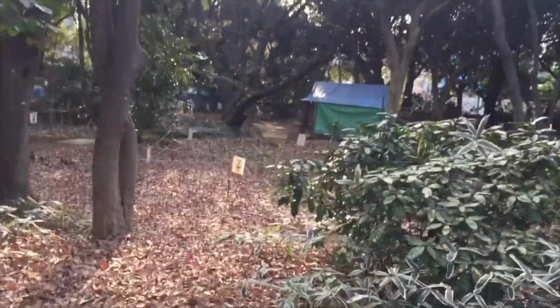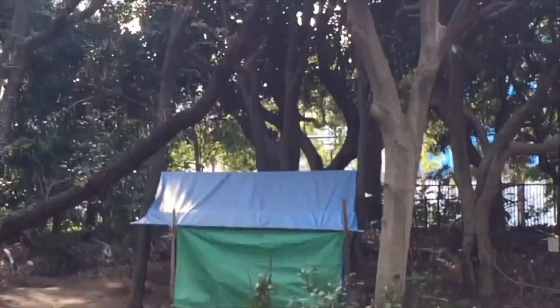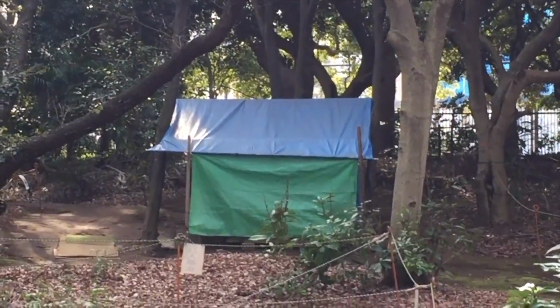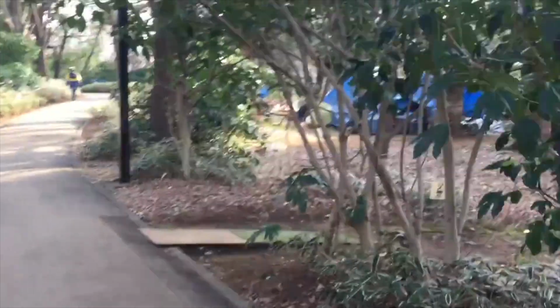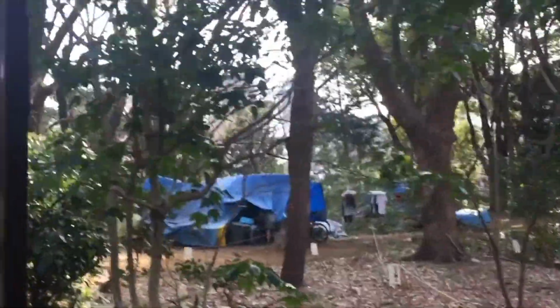Now this one here, the last time I was here, there was a house that was built as well, and it even had a window in the side, an actual structure, which I was really impressed with. But I'd say there's fewer homeless structures in the park now than there were when I was here a while ago.